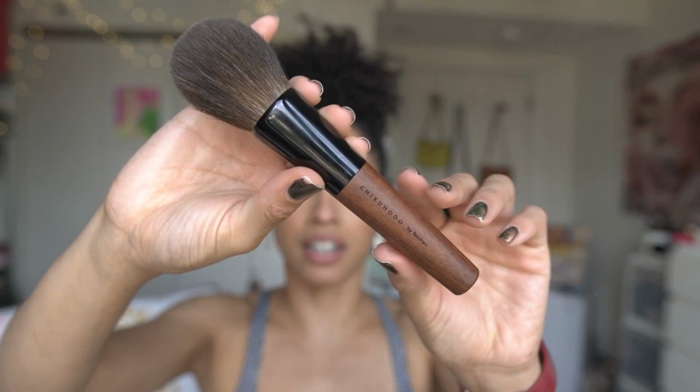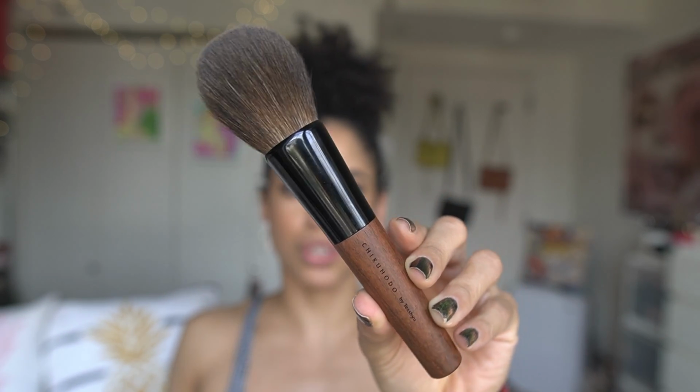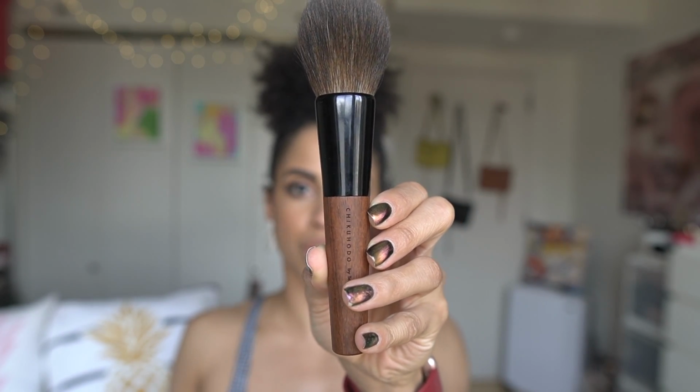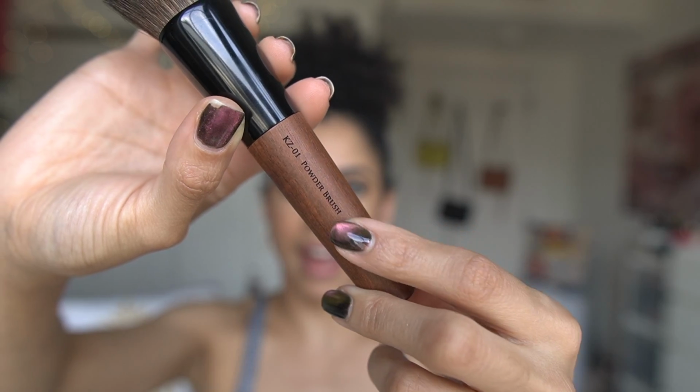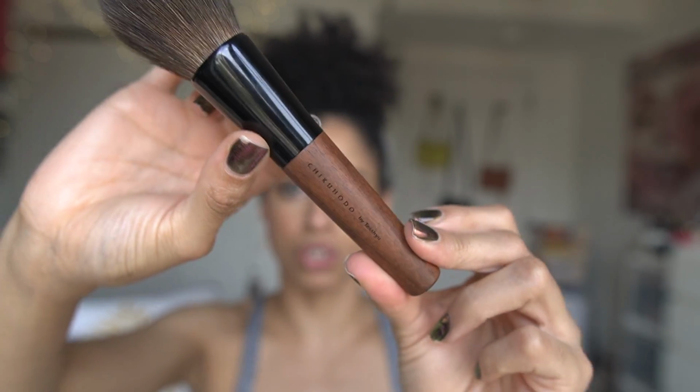The star of the show has to be the newest addition to the Chikuhodo line, the Kazan line. Look at this freaking brush. So this is a very special brush. It's one of their top tier premium lines that was added to the site. The Chikuhodo Kazan series. This is the KZ01 powder brush. You can see that it's etched here on the handle, and I believe this is a special type of wood, but we'll get deeper into the details when we go into each brush's profile.